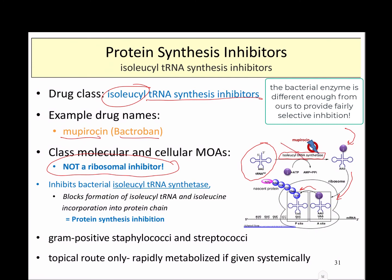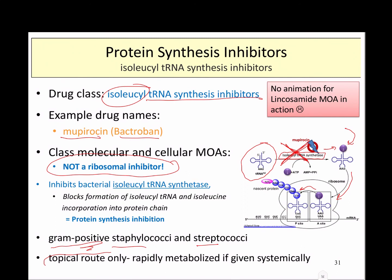Mupirocin blocks that enzyme and prevents the isoleucyl from being attached to the tRNA so it never gets incorporated into the bacterial peptide chain. If you don't get that incorporated into the chain, then you're just missing all of the isoleucyl amino acids for every protein. So that's going to either terminate protein synthesis or going to make proteins that just don't have the right amino acids in them and aren't functional. So mupirocin is effective against gram-positive staph and strep, and it's really only given topically. And the reason for that is it's broken down very quickly systemically. So if you were to try to give it systemically, it would just be gone immediately. If you're giving it topically, it's going to stick around and have its antibiotic action.